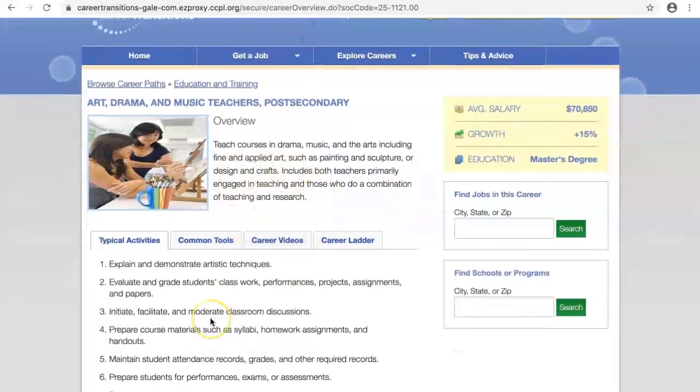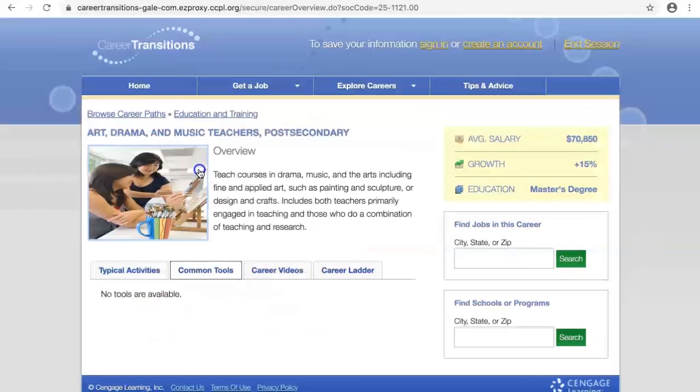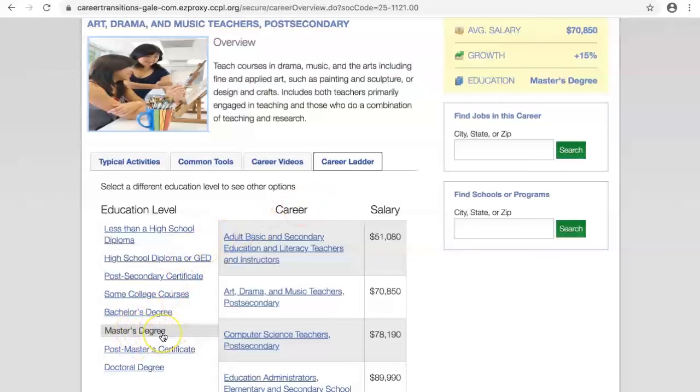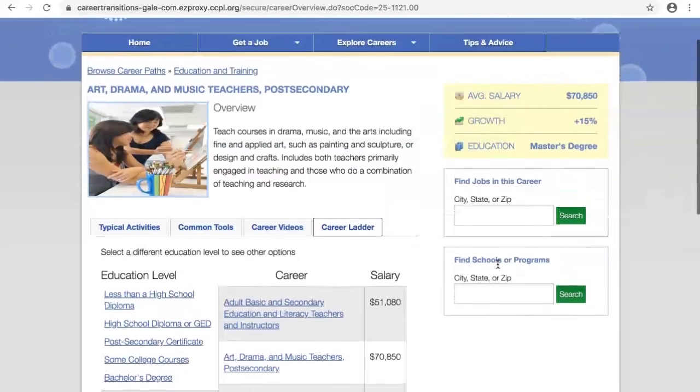So this gives you information about that career, and then it also lists the typical activities that you'd be doing in this job. On some careers it shows you different tools that you'd be using, but not every one. There are career videos that will give you either an overview of the career or have an interview with someone who is doing that job. And then it shows you how much education you would need in order to get to that job. If you want, you can even search for jobs in this career by city, state, or zip. And you can find schools or programs where you can gain the skills in order to be able to do this career.